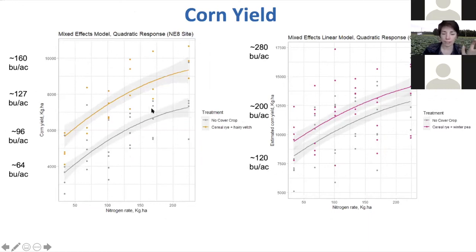So we modeled this using a quadratic plateau, and this is just to show you that there was a little bit of a yield increase with these two treatments, but these are just 2 years, and so we didn't feel confident giving a concrete answer on which one's better. However, the good news, the interesting news, is that none of the corn in the cover crop treatments yielded lower than where there was no cover crop.